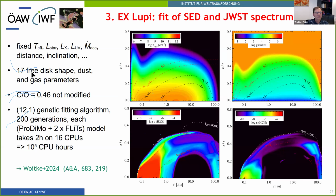We had 17 free parameters for this fitting exercise. We didn't touch the C/O ratio, so this was fixed to the normal interstellar value. And then there was just a genetic fitting algorithm that, within a few hundred generations, leads to a fit. So it's not at all something like MCMC, but one model takes an hour or so. So altogether, this required like 10 to 5 CPU hours in order to run that.